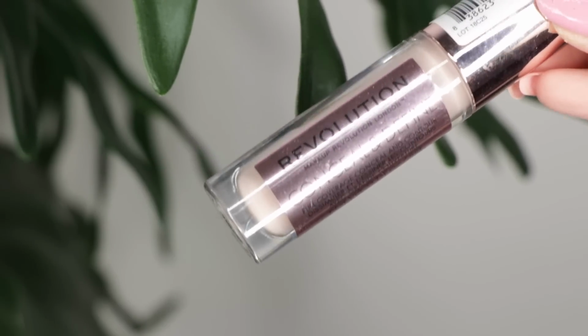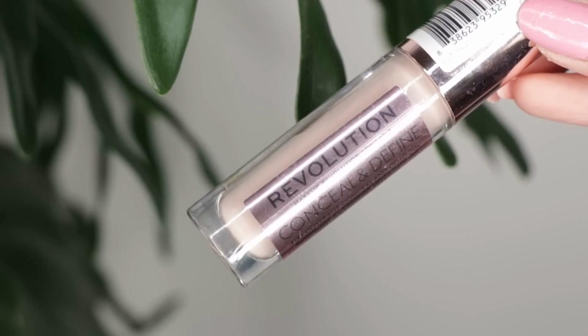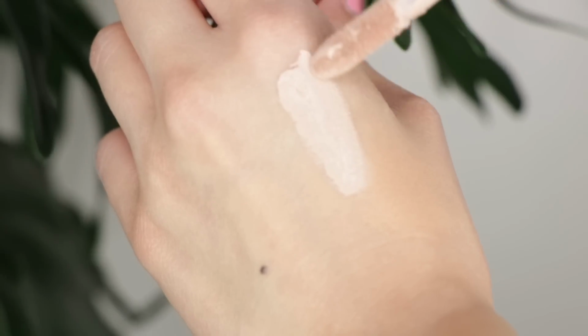Okay, now for concealer. This is not super new, but I know that everyone has been talking about it, and I've had a hard time trying to get my hands on it, but I finally went to Ulta and I found the Makeup Revolution Conceal and Define Concealer. This is supposed to be a dupe for the Tarte Shape Tape, which is my holy grail concealer, but this guy is $7, and when I went there, it was super picked over. There were just a couple shades.